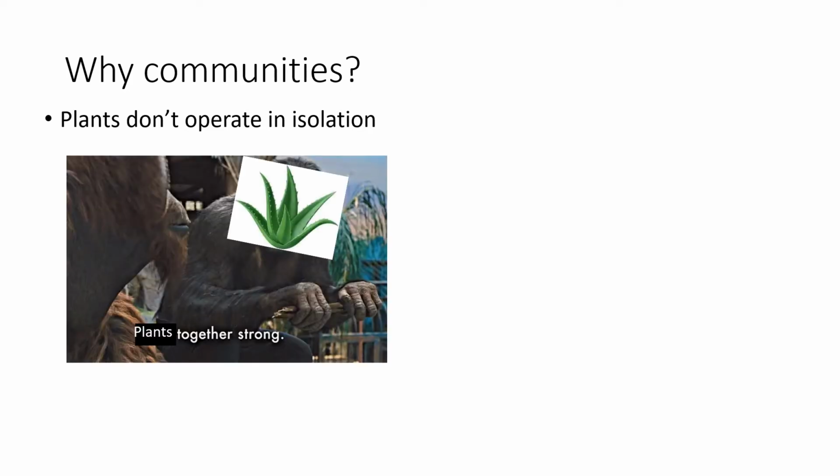So why not just focus on individual species? Why should we try to focus on the relocation of entire communities? Because plants rarely operate in isolation. Plant communities are able to survive because individual species learn to team up with others in order to handle stress from the environment.